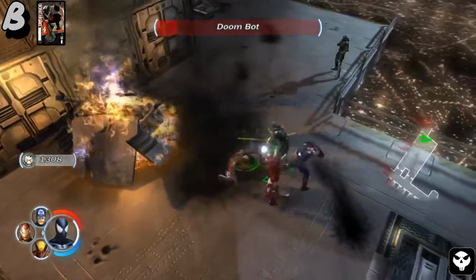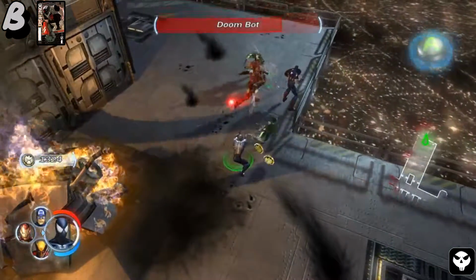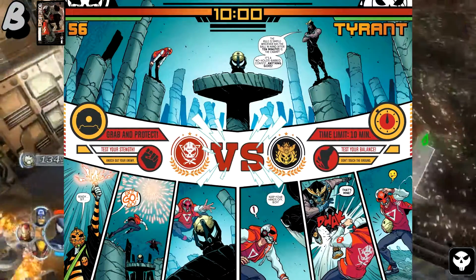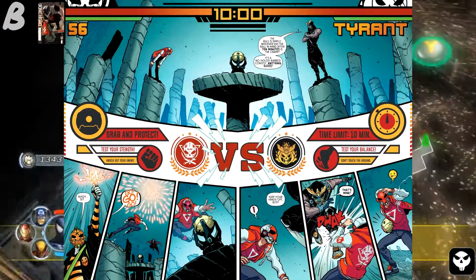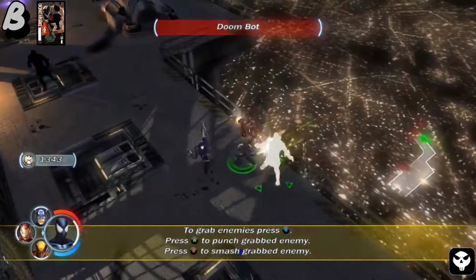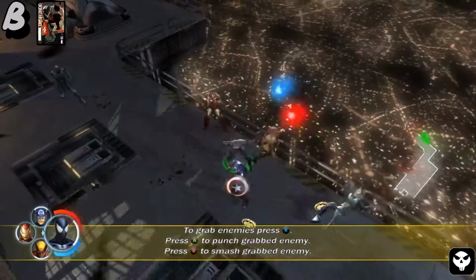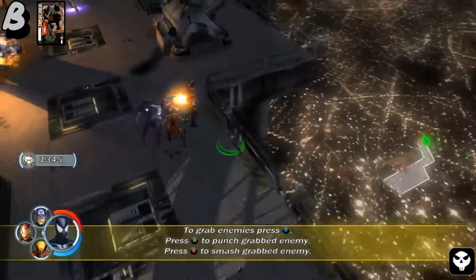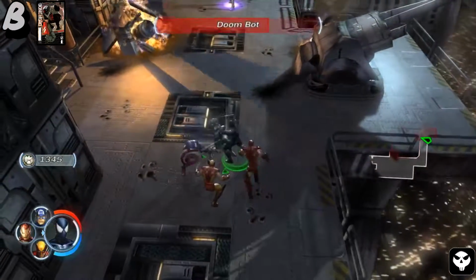Most of the second half of the book is mainly 56 and Tyrant playing a game where you have to hold the ball the longest. It reminds me of a game type in Halo where you had to hold the skull and run around all over the place and hold it the longest to win. I forgot what it was called. Meanwhile, Black Death has run into someone and looks like he's going to need backup. And that's going to lead into the next issue.